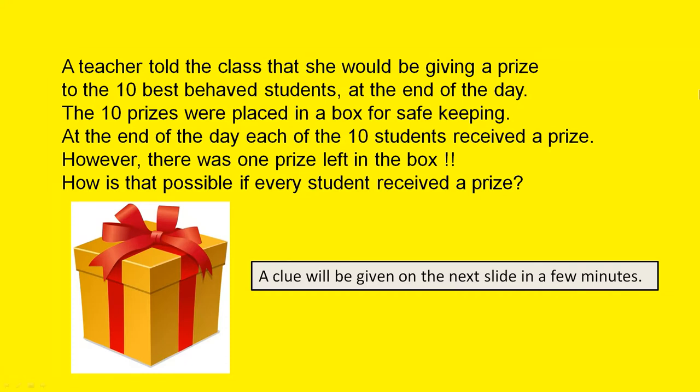A teacher told the class that she would be giving a prize to the 10 best students at the end of the day. The 10 prizes were placed in a box for safekeeping. At the end of the day, each of the 10 students received a prize. However, there was one prize left in the box. How is that possible if every student received a prize?